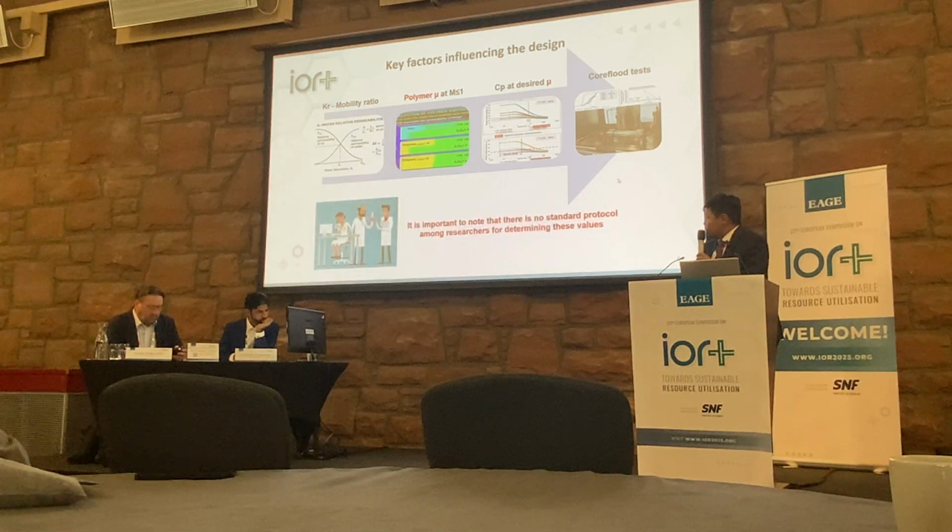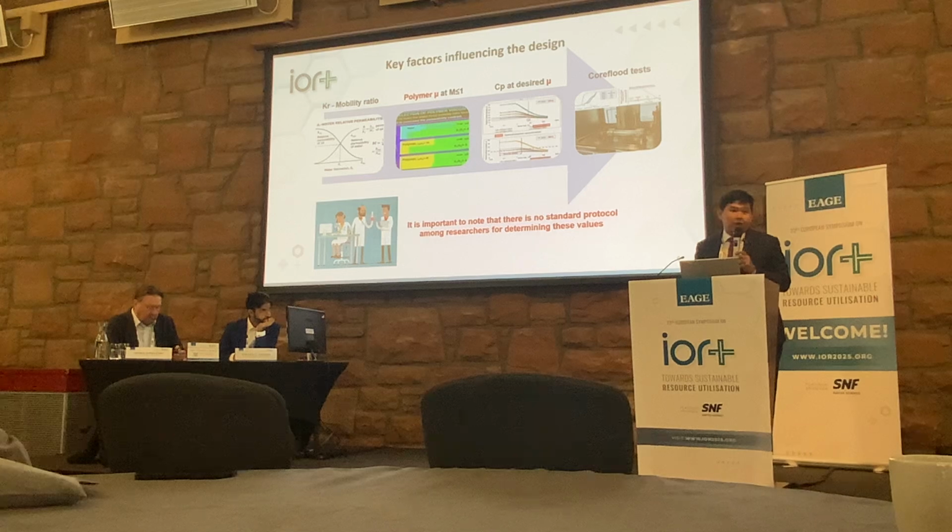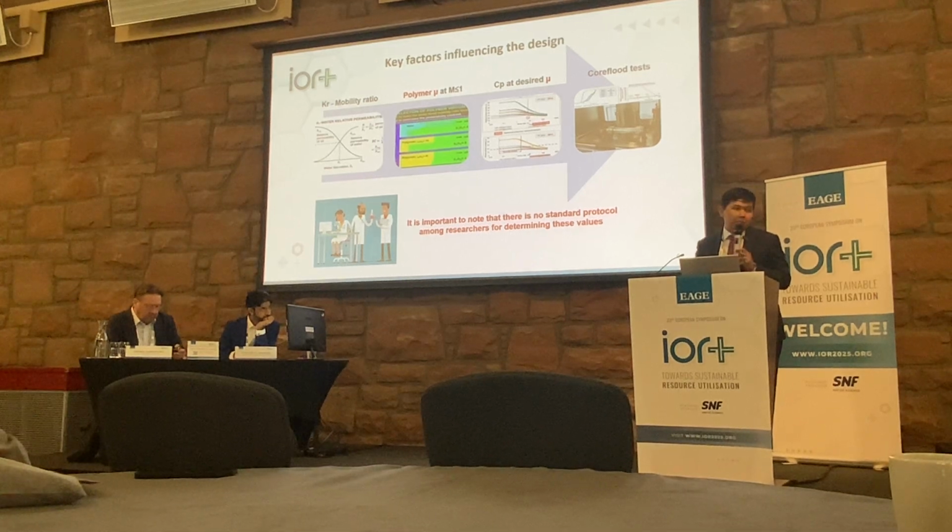But it's important to note that there is no standard protocol among researchers for determining these values. For example, for residual resistance factor, there is no standard for pore volumes of water injected. Someone injected 2 pore volumes, someone 10, someone 100, someone even more.